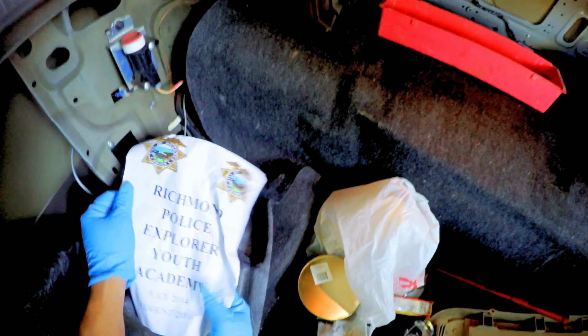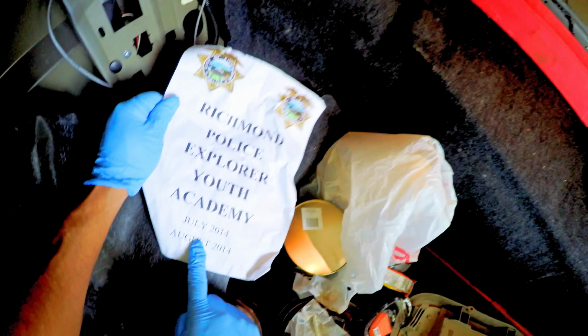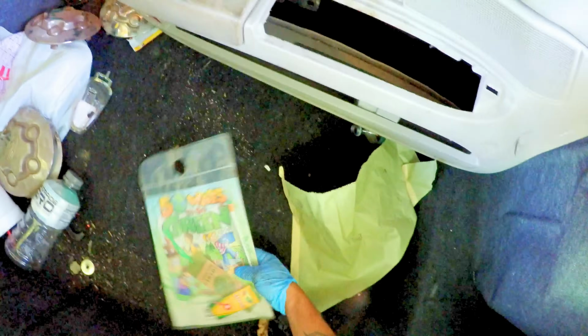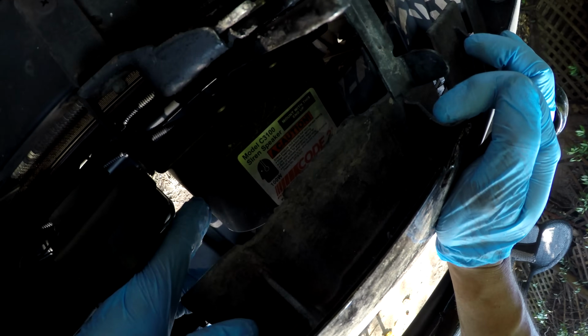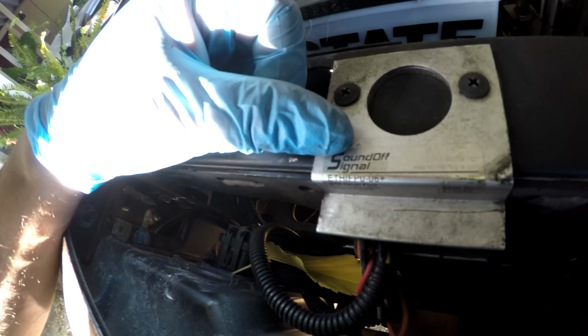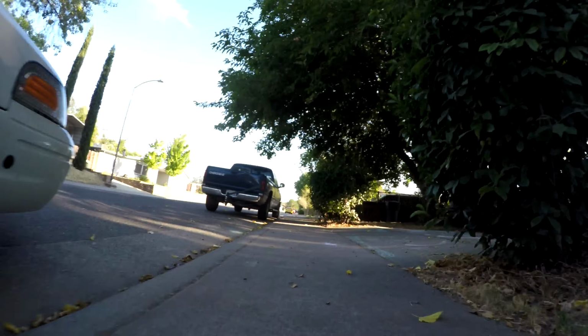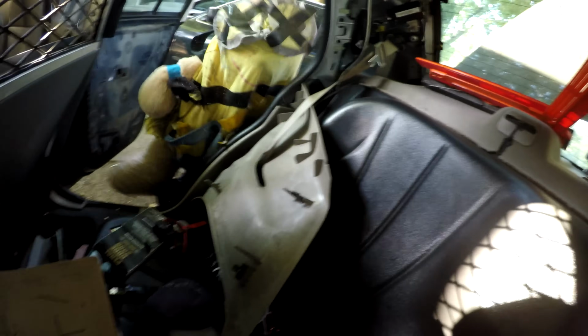Let's see. Richmond Police Explorer Youth Academy. Oh, I missed it. Okay, cool. 5 ways to go green. Looks like a kitty book. Oh, look, a bonus goodie I almost missed. Sound off signal, plug-in flasher, competition serious, strobe power supply. What in the world is that?